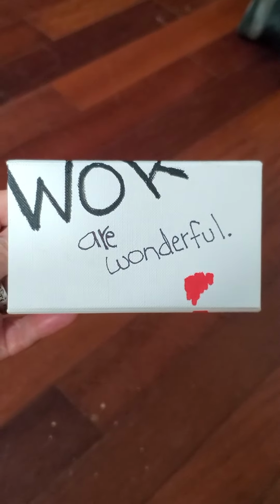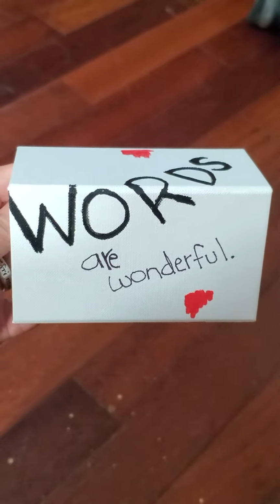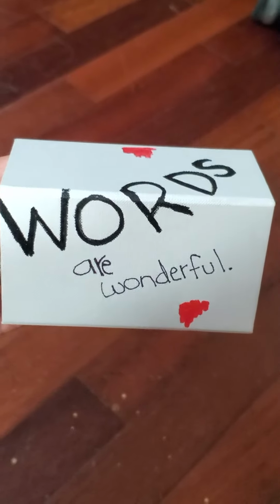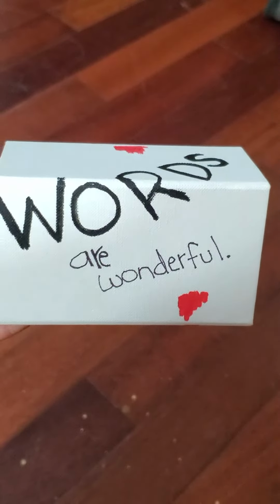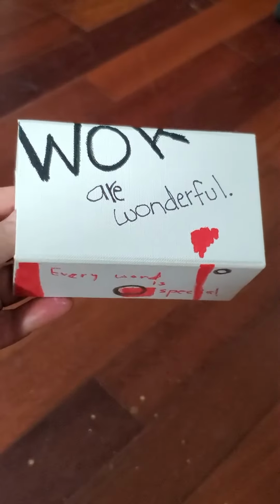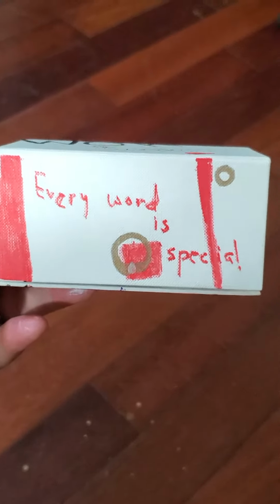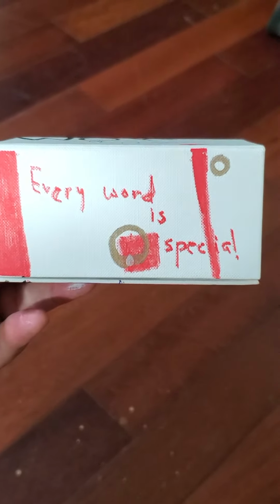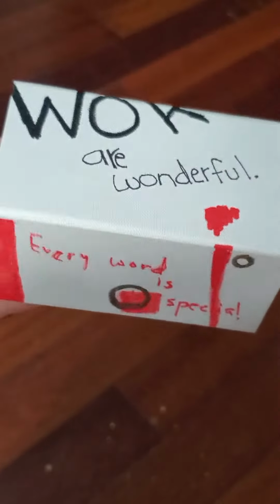This is a little box, which uncharacteristically for me, I decided to write on. Words are wonderful, with some red marks. Okay, and now each side is a new adventure. Every word is special. And over here, words are beautiful. Now, the interesting thing here is, okay, words are wonderful.